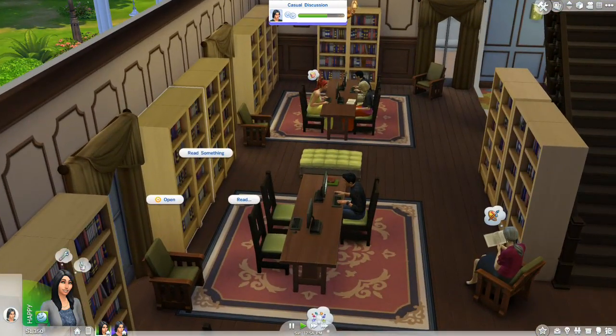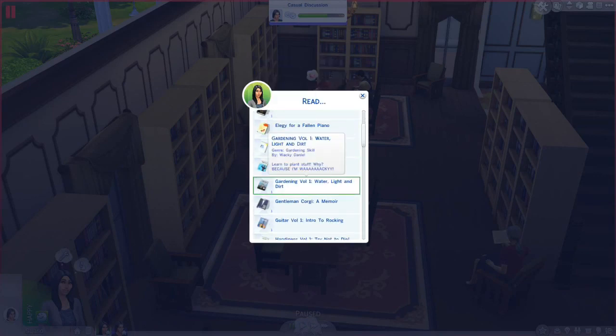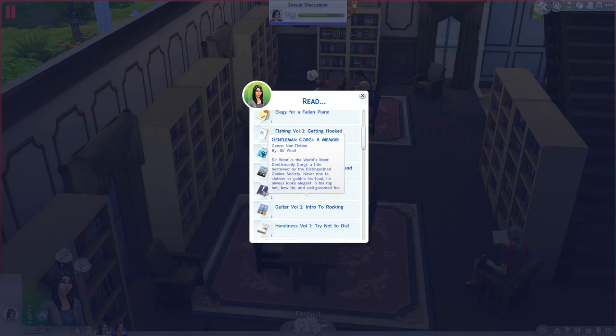So let's have him come inside and have her read. Do we have anything in here? Gentleman Corgi, a memoir. Sir Wolf is the world's most gentlemanly corgi, a title bestowed by the Distinguished Canine Society. Never one to slobber or gobble his food, he always looks elegant in his top hat, bow tie, and well-groomed fur. Oh my gosh, that's adorable. Oh, we really need to see.